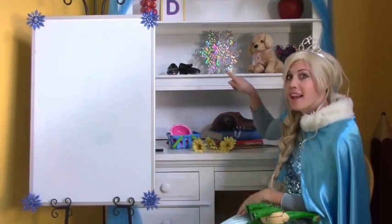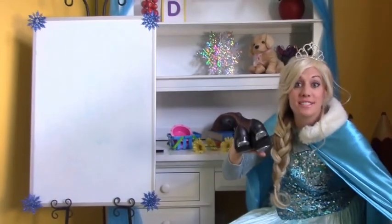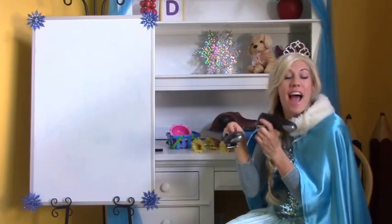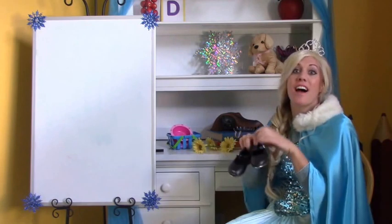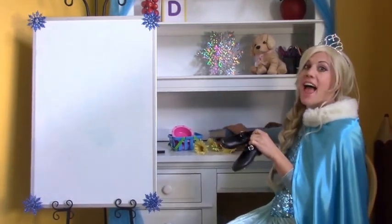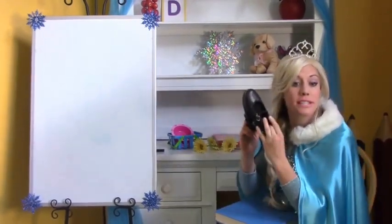Do you see what I see? What are these? Do you have any idea what these are? That's right. They are dance shoes. Have you ever danced before? Do you like to dance? I love dancing, especially at special balls that we have. And dance shoes make a special sound. Listen closely.